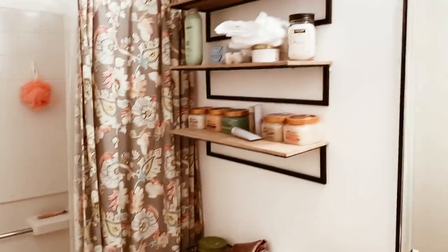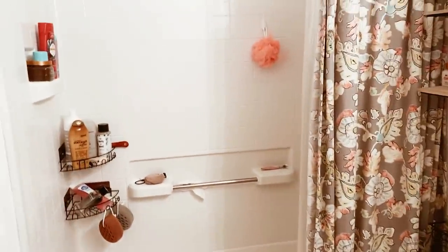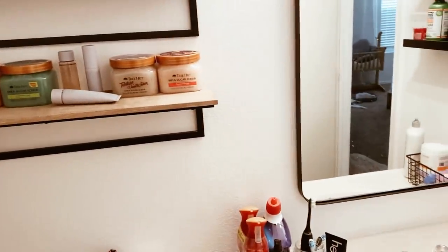So here's what our bathroom looks like right now. Obviously, it's a mess. You guys have been watching my hygiene haul videos. I've just kind of been throwing stuff in here because my husband has been updating the bathroom. So I knew that I was going to organize it and clean it. I didn't really care what everything looked like.